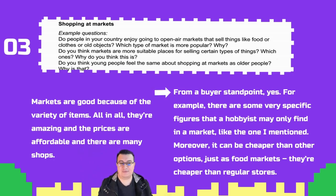Second answer: from a buyer's standpoint, yeah. For example, there are some very specific figures that a hobbyist may only find in a market, like the one I mentioned before. Moreover, it can be cheaper than other options, just as food markets. They're cheaper than regular ones. So we answer each part of the question and we try to use a little bit more of elaborate structures, connectors, and maybe vocabulary that is not so common without going crazy. You're not Shakespeare.